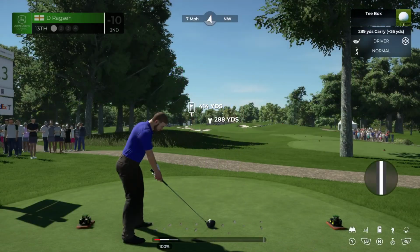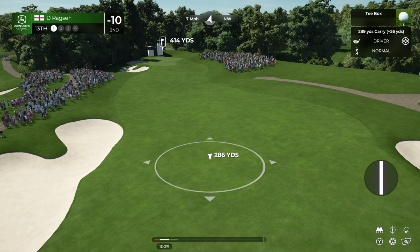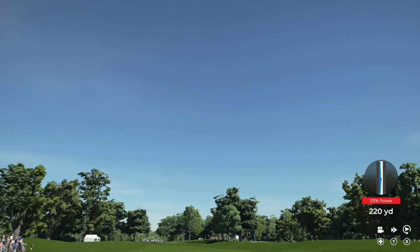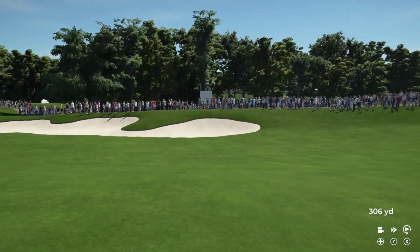Teeing off here on the 13th hole. Par 4, back up the hill, 418 yards, the widest fairway on the golf course. Avoid all those bunkers. Second shot up the hill to a narrow green that slopes off on both sides. Not a bad line, this one.